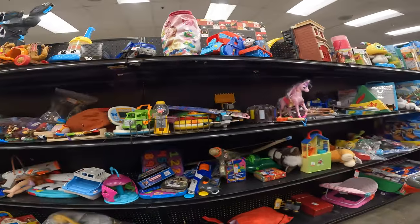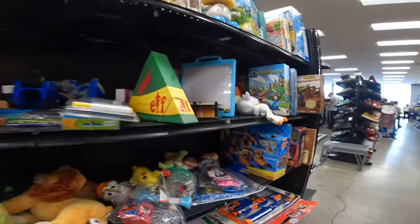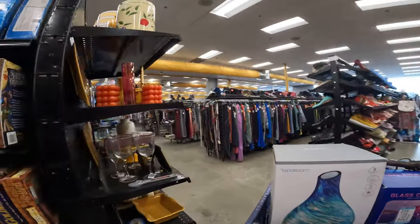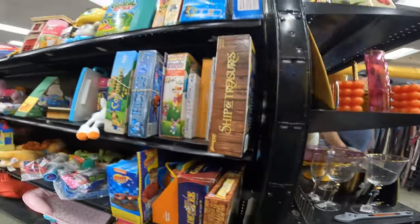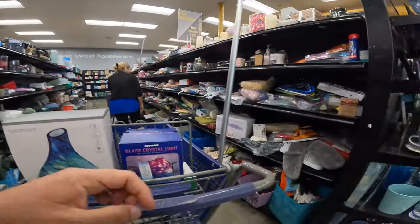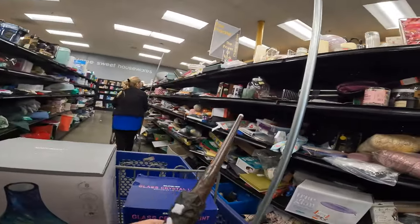Alright, what else we got here? Nothing. Let's try to move stuff to help the situation here. Make sure, you know, clear the floors a little bit. Move stuff out of the way. Make it easier for myself and other people as well, too. Harry Potter. Candles. No. Oh. Let's scan this really quick.